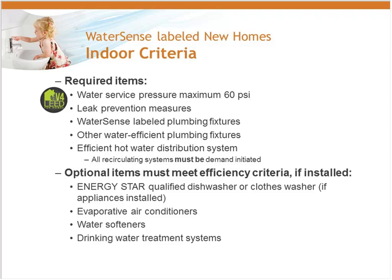Okay, and then we also notice we have some optional items. And so by optional, what we mean is that if this criteria meets the home and these are existing, as well as leak prevention measures.